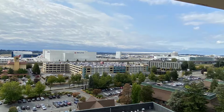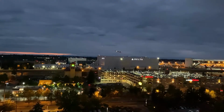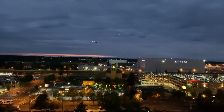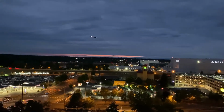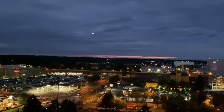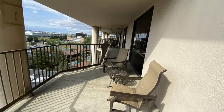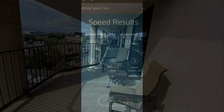The views were very nice, looking out directly on SeaTac Airport. It was great to be able to see the planes taking off and landing. There was a large patio with chairs if you wanted to sit outside, and the internet was very fast.